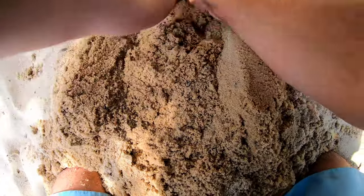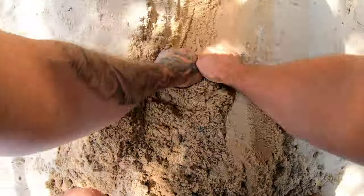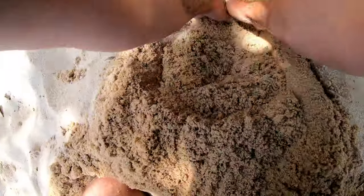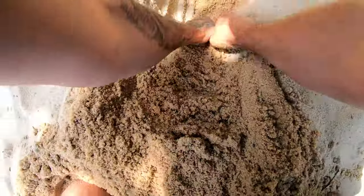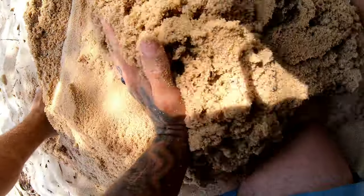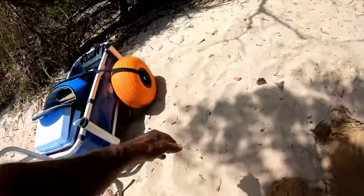So we're gonna dig down right here and get that out of the way. And I'm gonna get a nice deep fire pit going here. That way we can build in the bottom of it, and hopefully it'll be wind protected. And then I can also use all of this sand that I'm bringing up here, and we can build a wind wall around the top of this thing, and it should help us out tremendously, I would think.